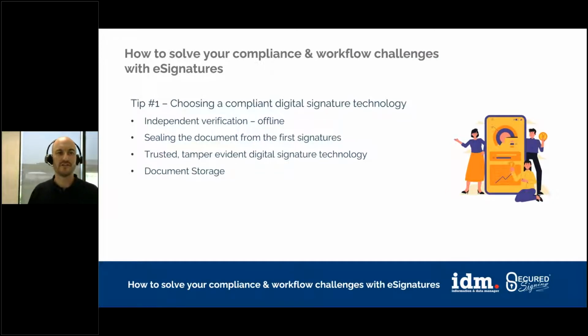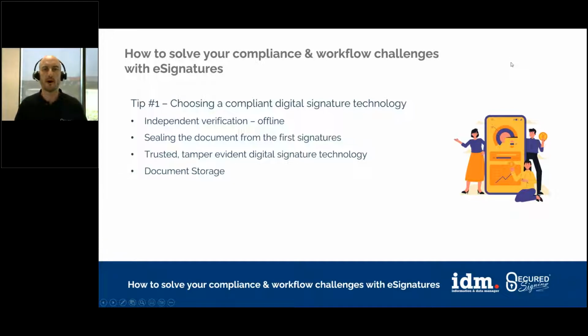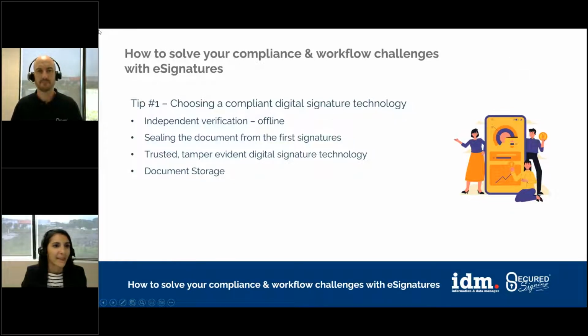So now we want to get to how to solve your compliance and workflow challenges with e-signatures. And I'm just going to pass over to Gal on this one, tip number 1. Gal. Hello, thank you. Yes, so this is more around the compliance point.